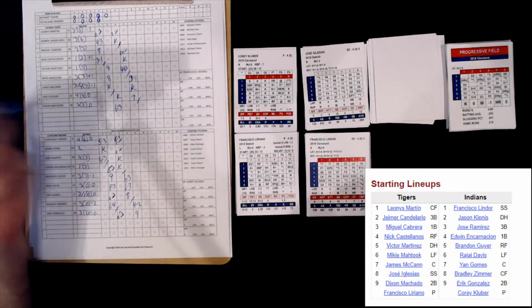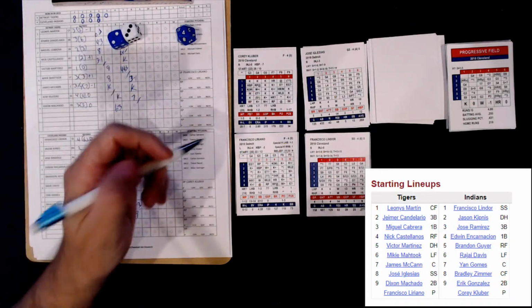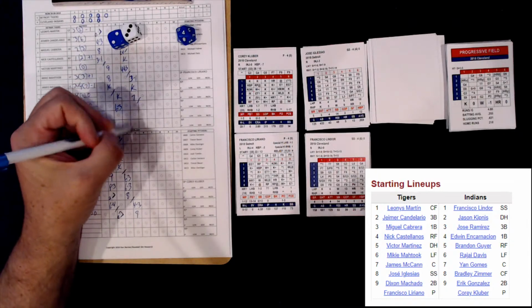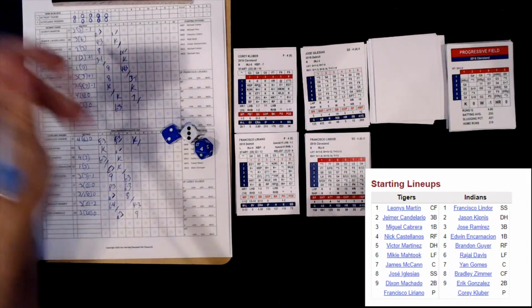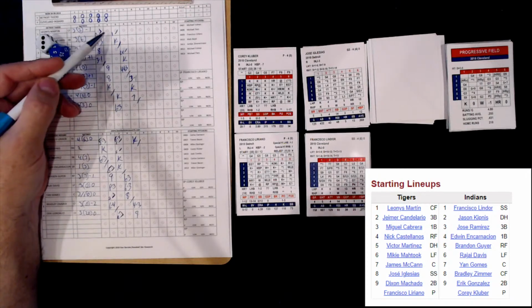Top of the order, Francisco Lindor. 2-3. Strikeout plus, he got him. That is a great breaking pitch out there now. And we go to 6. Still scoreless. Each team with only 1 hit, I think.